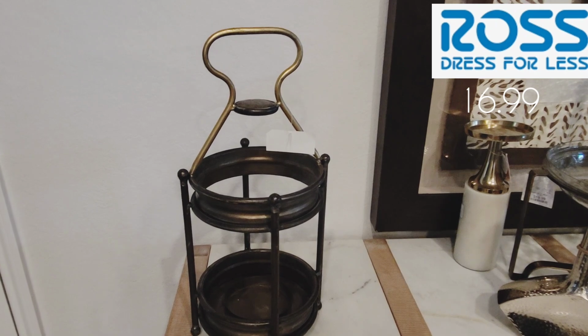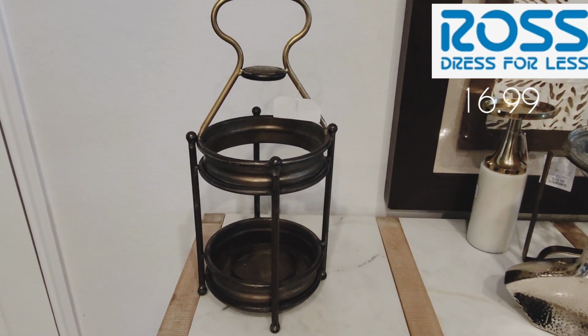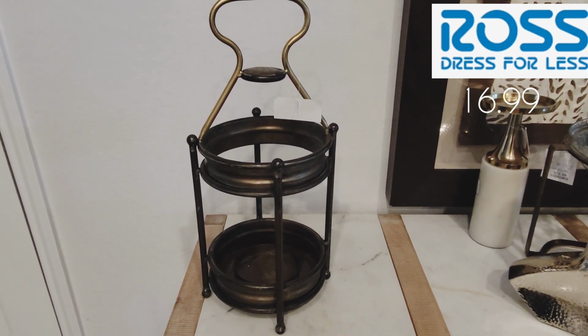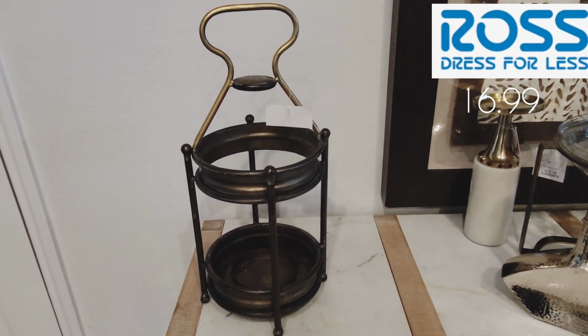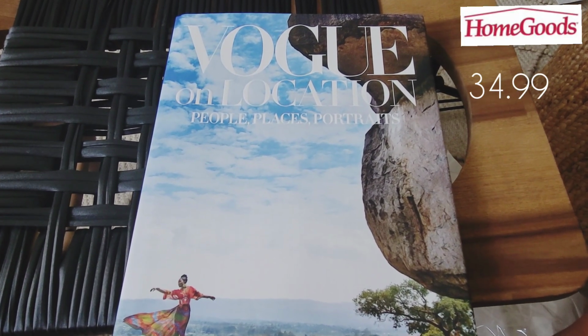I'm thinking that everything that I got really goes well with the whole Moroccan theme that I'm looking for. And yeah, I can't wait to style it. And this was my last piece that I got from Ross. So I picked up two coffee table books. I'll start with this one here.